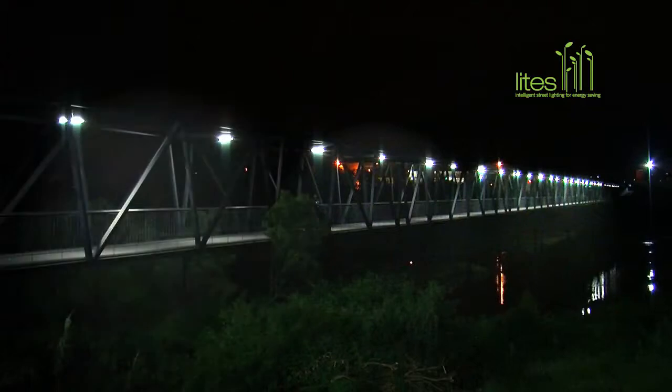It's like comparing two different generations. You have the former way of looking at lighting, which in this place would be to keep the lights on the whole night. And now what we have is an adaptive, intelligent approach to the lighting of the bridge. So we can retain a minimum level of lighting, while at the same time we can control the illumination level according to the student usage.